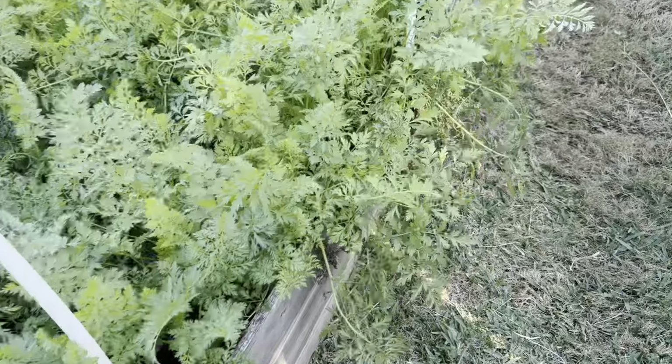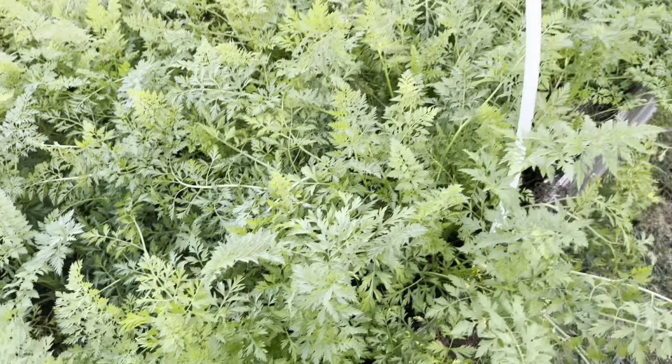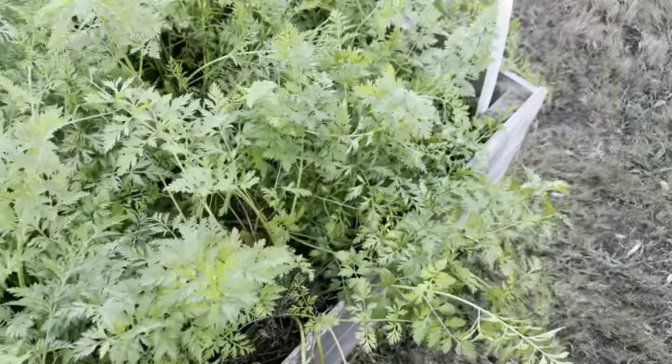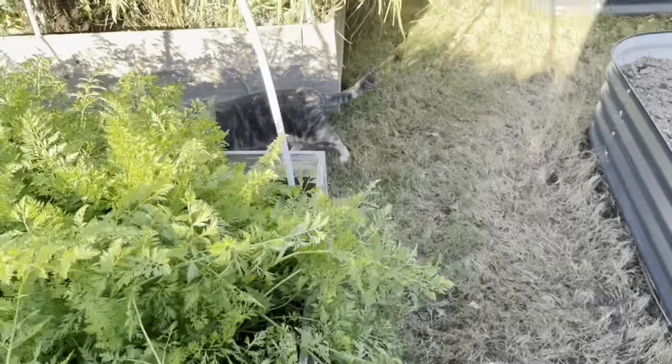Carrots are doing really well. They love the cooler winter. They're actually not really a summer vegetable. They're more of a fall winter one because they don't like the heat and they love cooler weather. So they're doing really, really well.